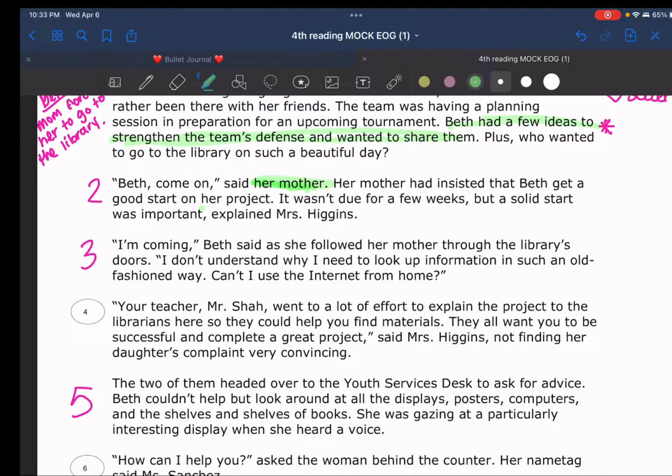Her mother had insisted that Beth get a good start on her project. It wasn't due for a few weeks, but a solid start was important, explained Mrs. Higgins. "I'm coming," Beth said as she followed her mother through the library's doors. "I don't understand why I need to look up information in such an old-fashioned way. Can I use the internet at home?"